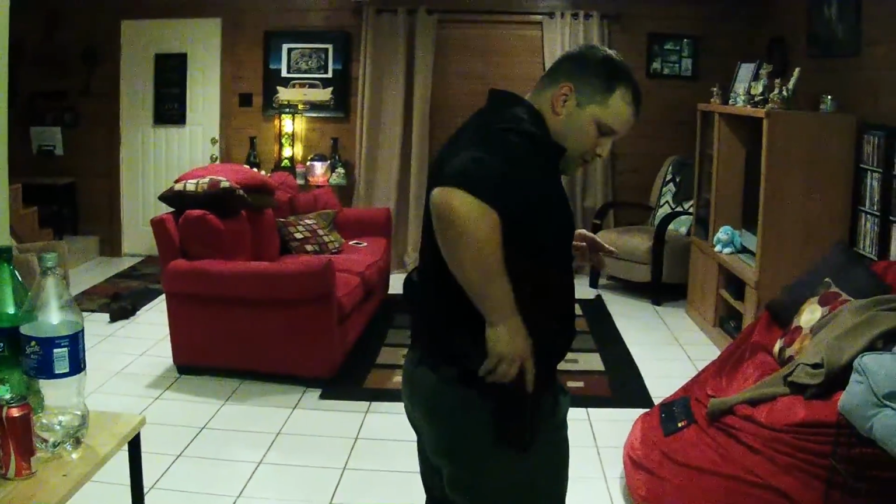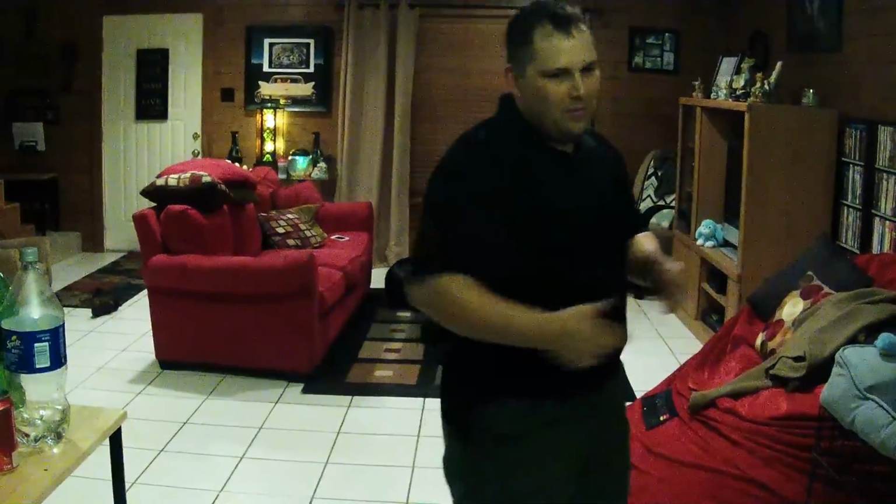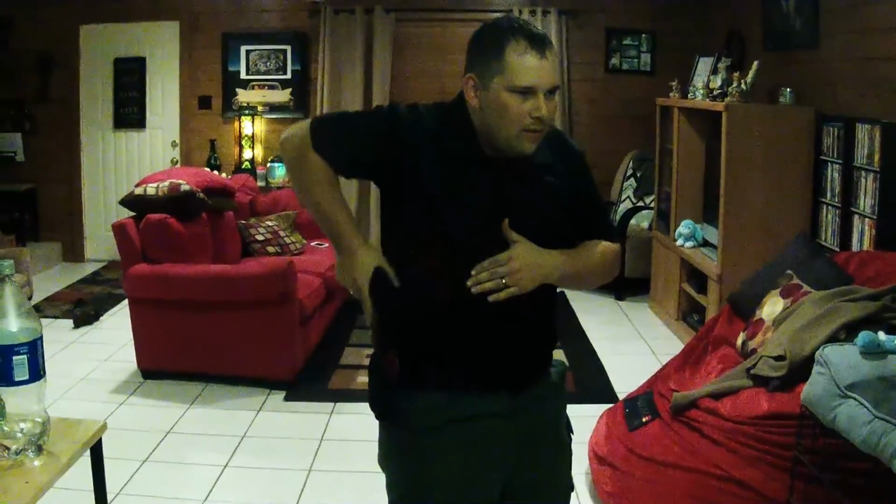Alright, so here we are in my normal instructor garb. I've got my one G-code holster, my pistol. This is how I run most of my classes. Just like this, all day comfort, but it's right there, right where I need it, every time.